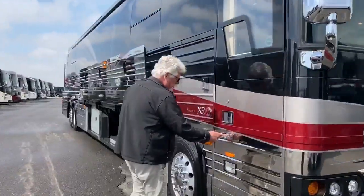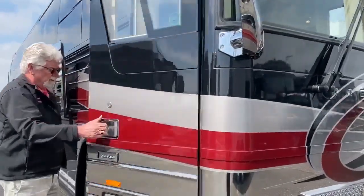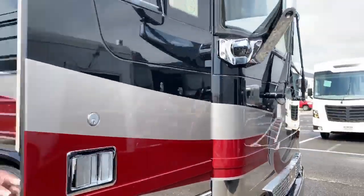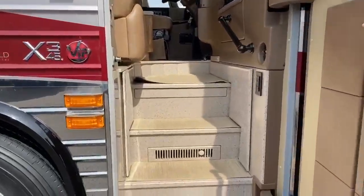Keyless entry, and we also have a doorbell here. So let's go inside and let's show the folks what this coach looks like when it'll be going down the road. Oh, let me hold the door for you. There you go. Thank you.